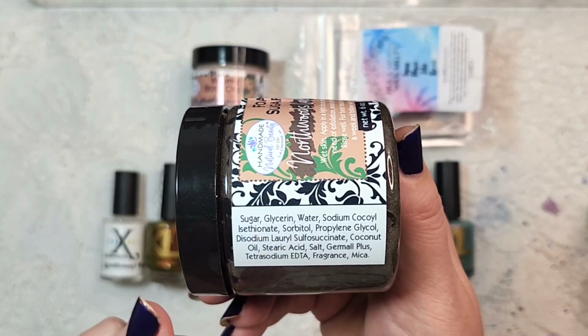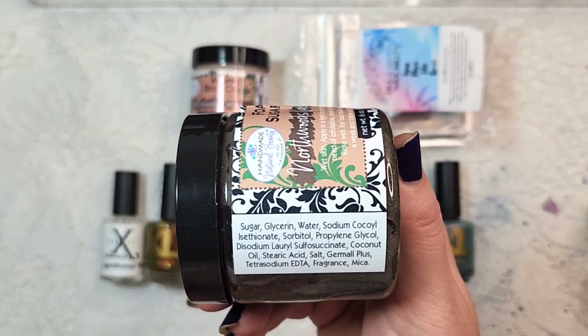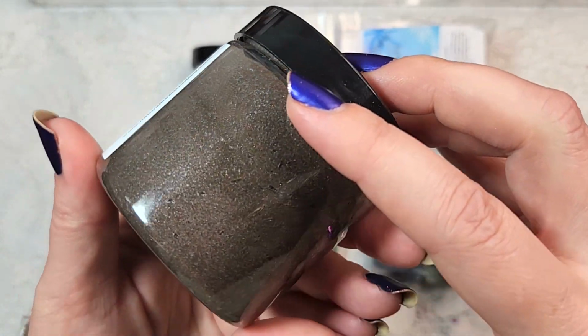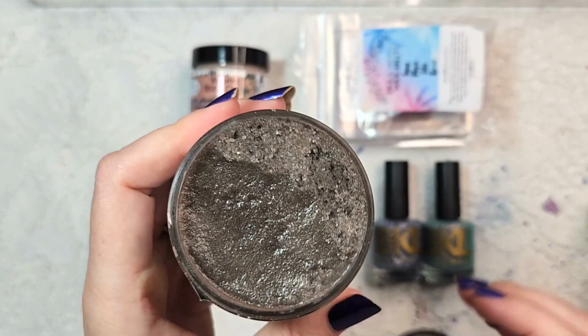So the ingredients of this are sugar, glycerin, water, and a few other things. You've got coconut oils, salts, and of course fragrance, and it sounds like they also have a bit of mica, so if you look closely you're going to see a bit of shimmer in there. Let's take a look at the scrub.